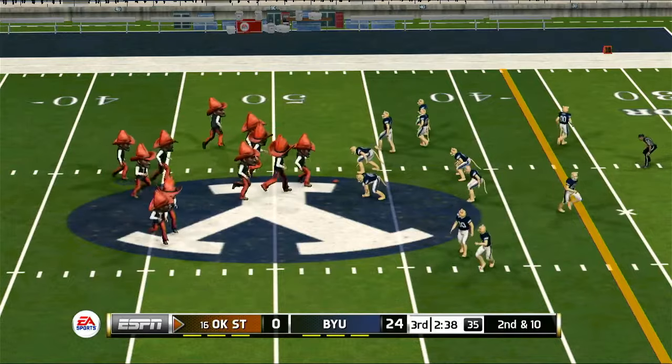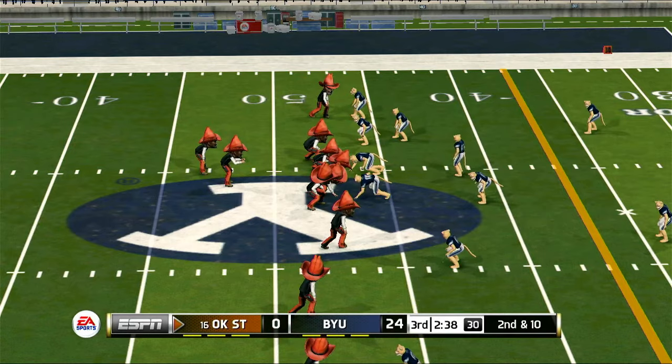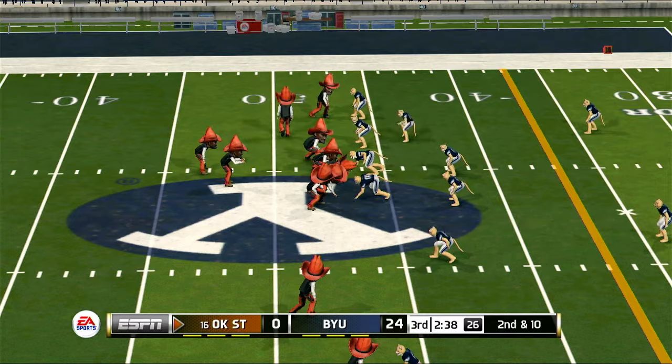Ball on the 47. Mike 22, he's coming. 22's coming. Mike. Here we go. 22. 3-9.